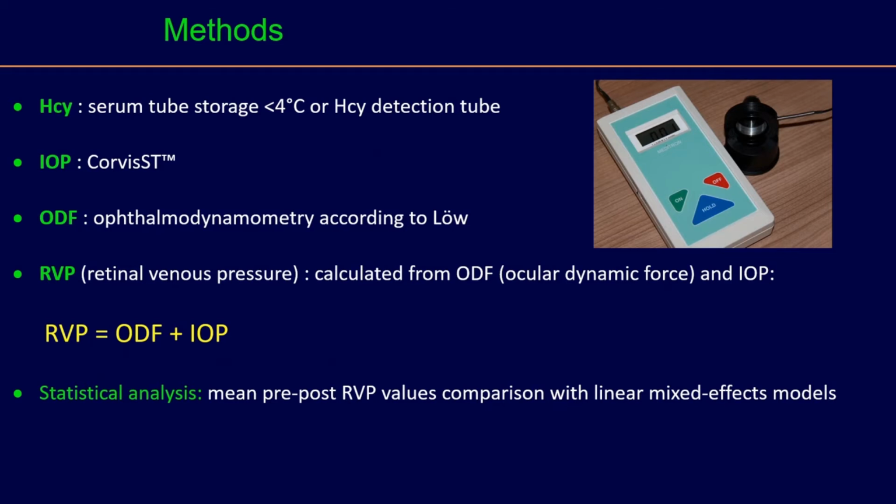Statistical analysis was performed according to a linear mixed effect model. These are commonly used models for repeated measure data.